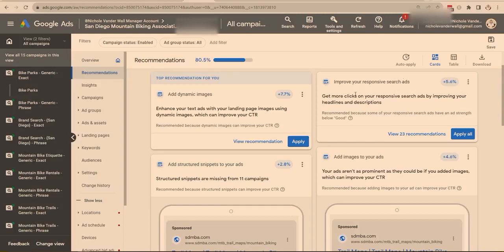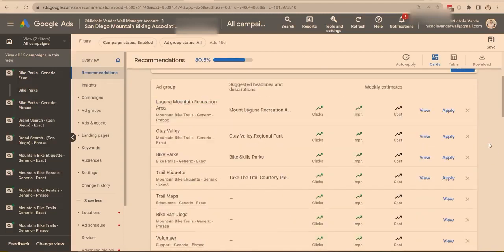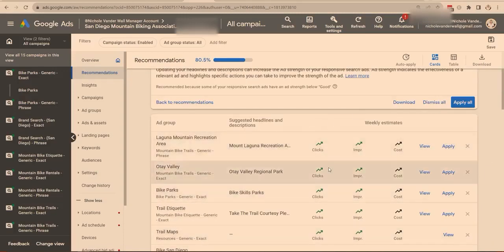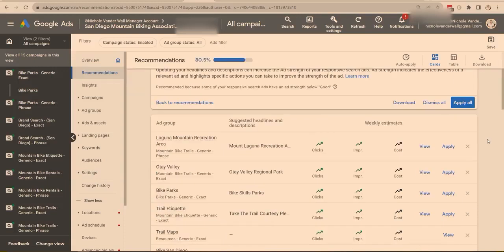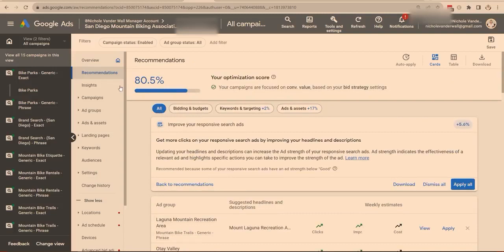It's saying improve your responsive search ads. So it's saying get more clicks on your responsive search ads by improving your headlines and descriptions. Yes, absolutely, we can do this. If you click view 23 recommendations, we can definitely do this. However, it's probably not the quickest way to do it straight in here. Perhaps you can look at a couple of these and say, okay, we need to improve the headline for this ad in this ad group. You can apply, but I like to do my ad updates directly at the ad level, not in the recommendations. But definitely, this is a good recommendation. We should definitely be improving our ads. Should we take their suggested headlines? Maybe, maybe not. So just tread lightly when you are going through any recommended headlines or anything to that extent.